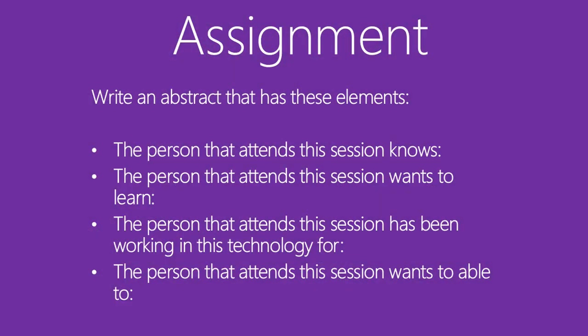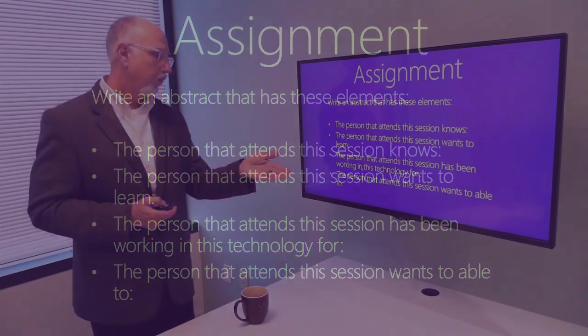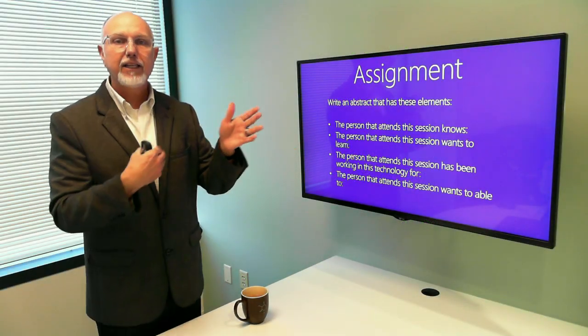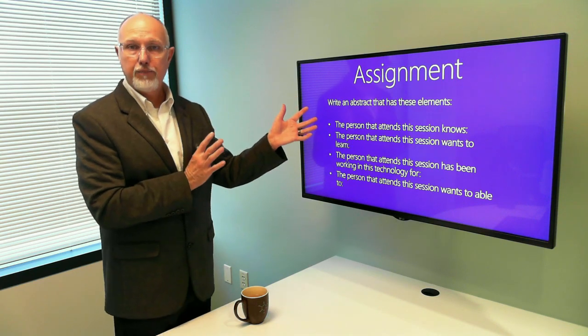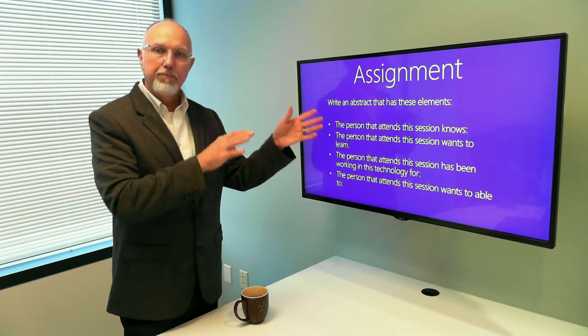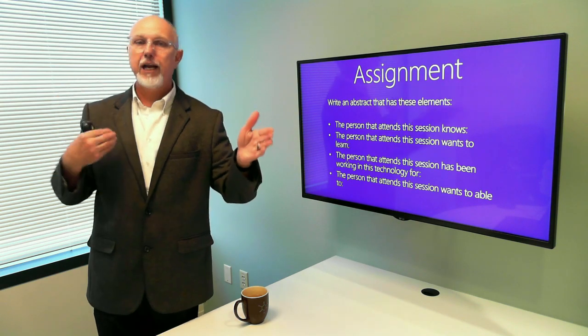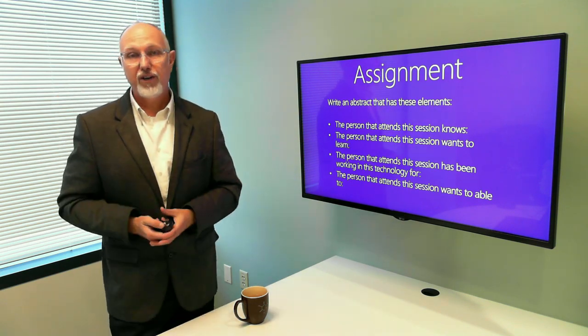We have an assignment that usually follows this session. We have an abstract here with these elements. The person that attends this session needs to know. The person that attends this session wants to learn. The person that attends this session has been working in this technology for. The person that attends this session wants to be able to. You need to practice that on your test subject that you originally developed multiple times so that you're able to make sure you can write a good abstract to involve the right audience.